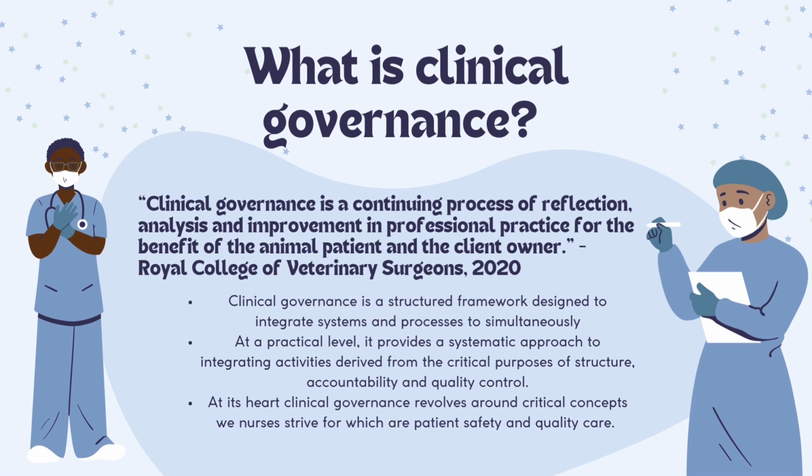For instance, implementing a surgical checklist is not enough on its own. Clinical governance ensures that the checklist is applied consistently with other tools, monitored for effectiveness, and adapted as required to achieve optimal outcomes. By embedding structure, accountability, and quality into workflows, clinical governance not only safeguards patient safety but enhances our professionalism as nurses, fosters collaboration, and promotes a culture of continuous improvement.